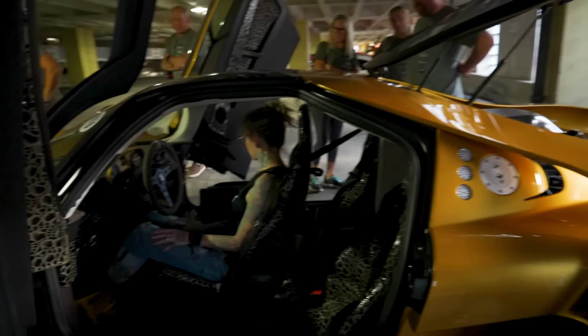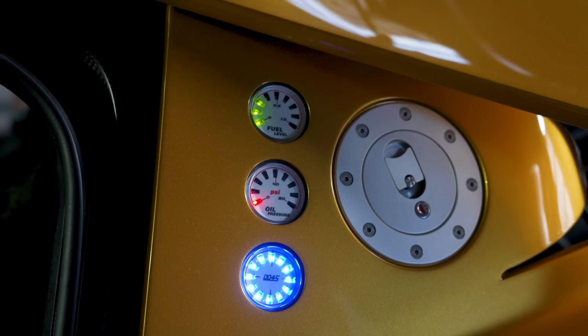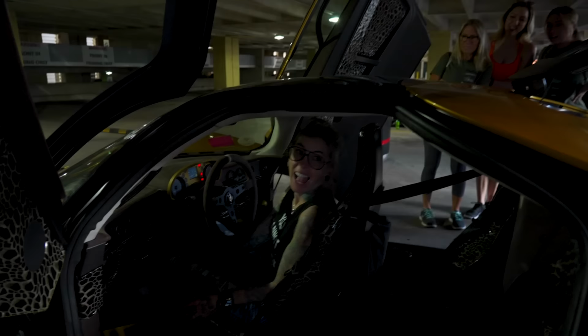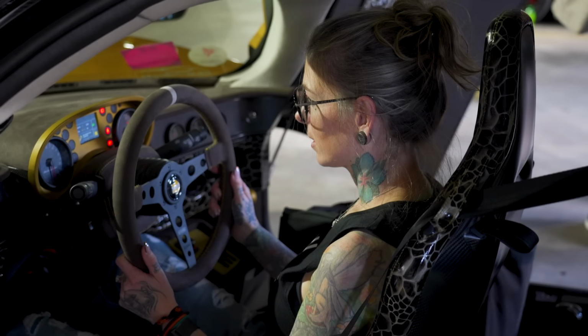It says on-off, it's lit in blue. Okay. Hit that once. Yep. All your vitals are on the outside like all of our race cars. You can change the bottom LED to any color you want. Did you reach the pedals? And then, Rachel, on the left-hand side of the driver's column, there's a knob.